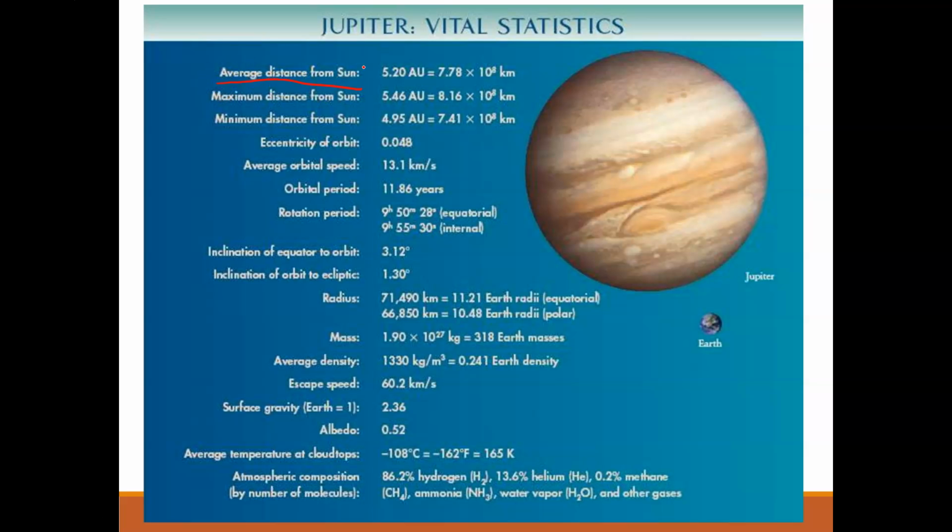So our average distance from the Sun, we have here 5.2, so 52 million kilometers away from the Sun. Oh, sorry. It's actually 77.8 here. So 77 million kilometers away from the Sun here.